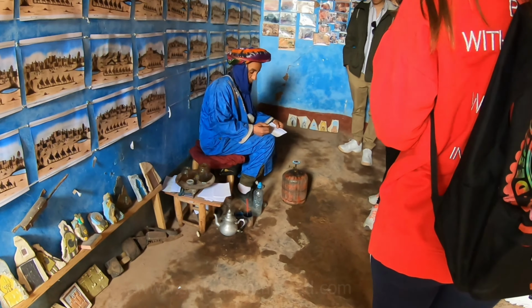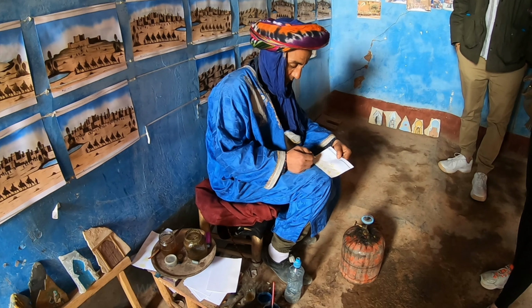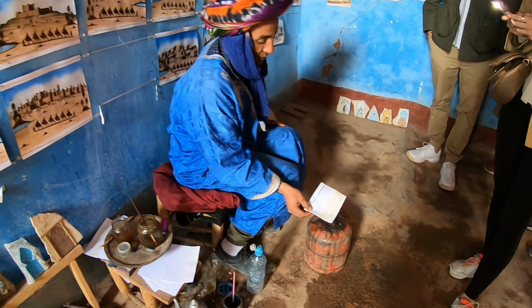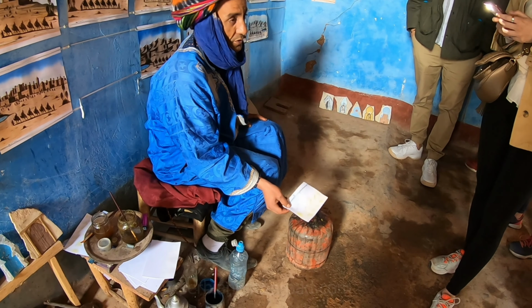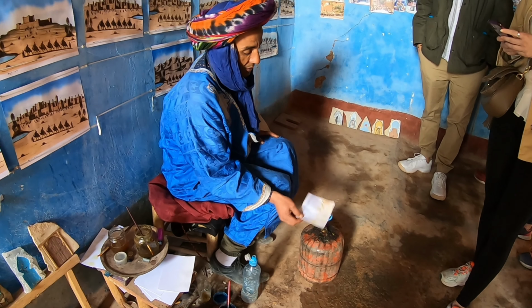I'm attending one unusual artistic creation. This gentleman paints the paper with some handmade colors from which the image will be formed only when the paper is placed over a fire. Well, this is really a unique type of art.